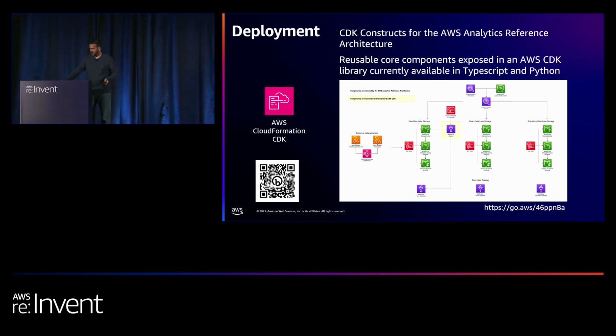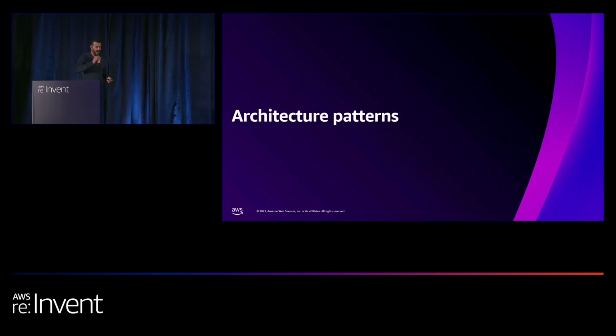All right, so now let's talk about a few architecture patterns of how you can build simple architecture patterns using the services that we just talked about. So first, we'll talk about a stream processing pattern.